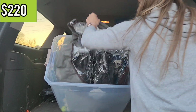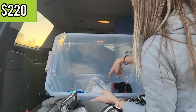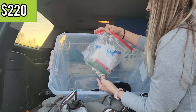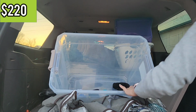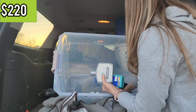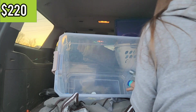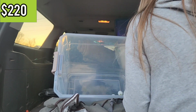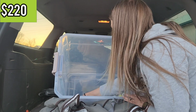Definitely shoes in here, so I'm gonna pull that aside. And then some chain mixed in with, I don't know, some medicine, and we have golf balls. So that's good. They range. Now they're kind of all mixed in.